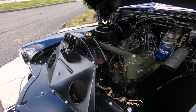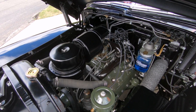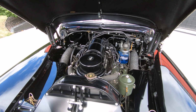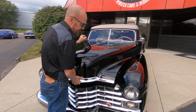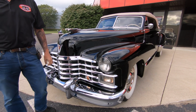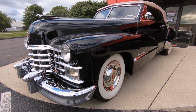I mean, look at that. The attention to detail on this thing is just amazing. It looks like somebody turned the time back. I tell you, she is great. 1947, baby, right after the war. Man, they just started making cars again. And this is one beauty. I tell you, if you had this car back in the day, you were somebody.